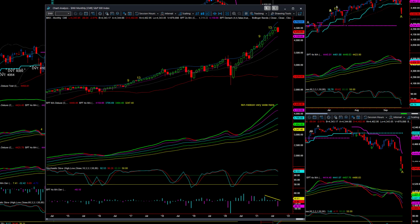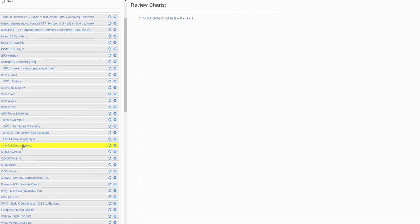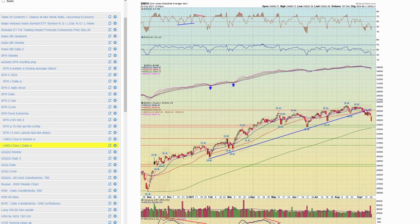So who knows? That's my biggest concern longer term. Look at another chart, the Dow. So the Dow is pretty clear here. The Dow has been going sideways, that allowed these shorter term 20, 50-day moving averages to flatten out. That's when you're more susceptible to bigger corrections. We broke this almost 2 weeks ago, and big gap and go today.